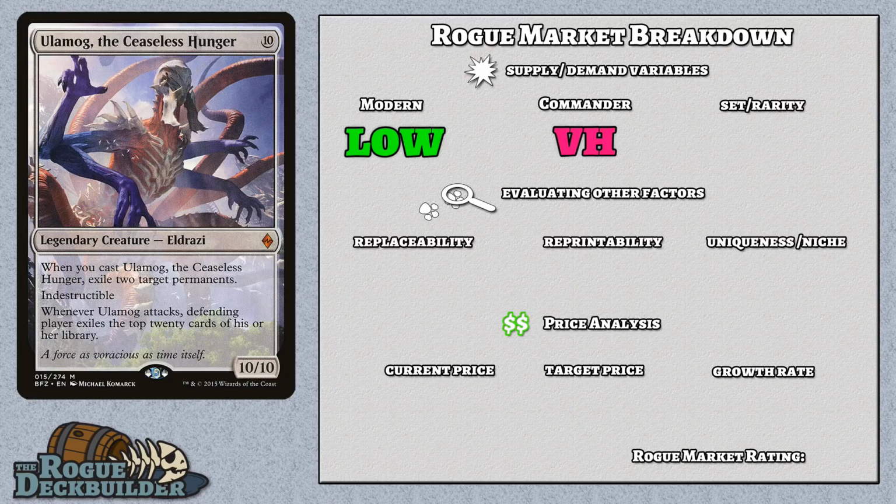So now let's look at the set rarity value. Ulamog the Ceaseless Hunger is a mythic 1, and I've given that a neutral value, meaning that this is our baseline. This is a very typical card that is going to have demand, but not more demand than a rare out of a set 2. So set 2 rares and mythic 1s I put on the same rating, so that it doesn't take away from anything else. It doesn't get a negative factor and it doesn't get a positive factor.